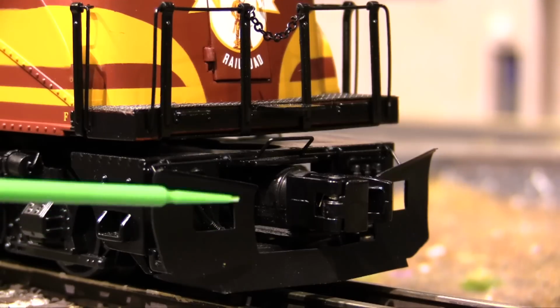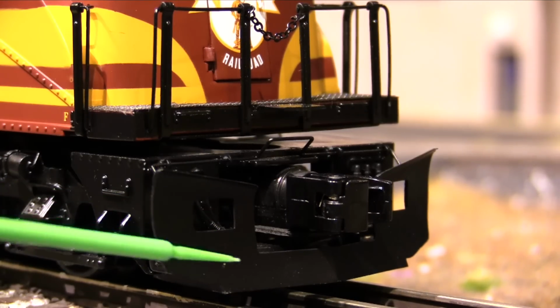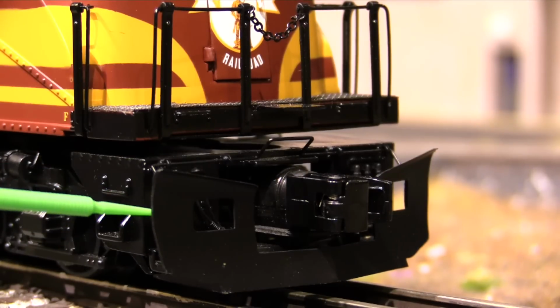Now, I've got the plow attachment attached right now. This is packaged separately with the engine when you buy it, and you attach it with a couple of screws on the underside of the pilot. But behind the plow, we've got some separately applied MU hoses.